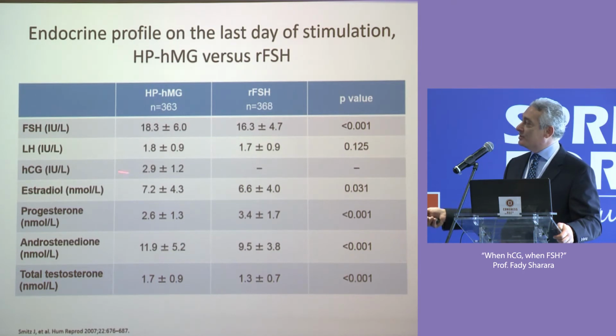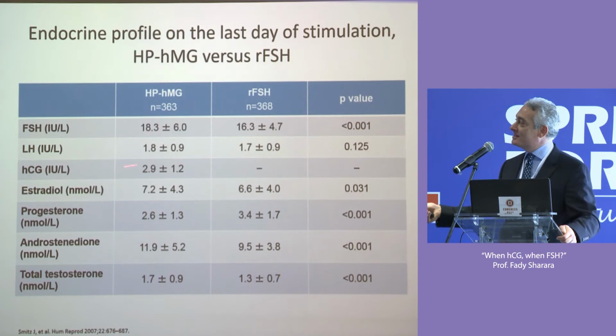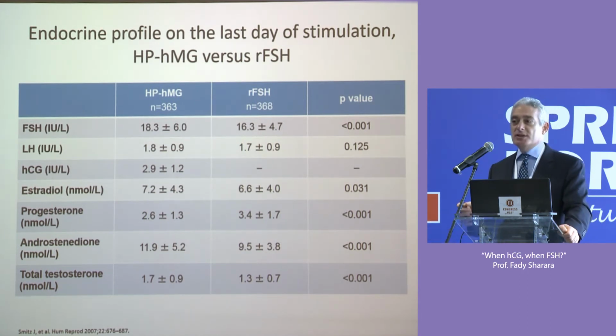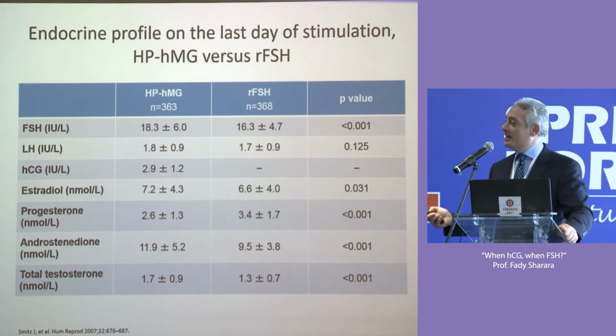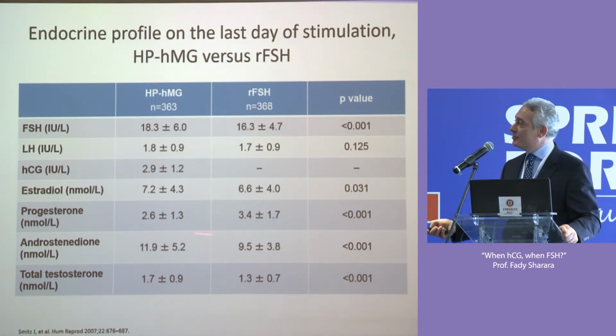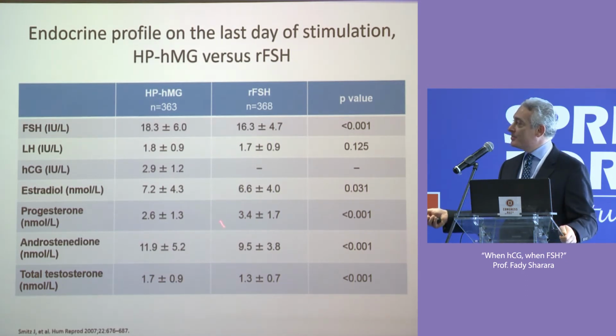Estradiol level, if you think of the two-cell two-gonadotropin theory, you're going to get a higher estradiol level in hMG versus rFSH. But this paper was the first one that really looked at progesterone level on the day of hCG. And that's the first paper that really documented a difference between rFSH versus Menopur. And that was substantially higher in the rFSH.